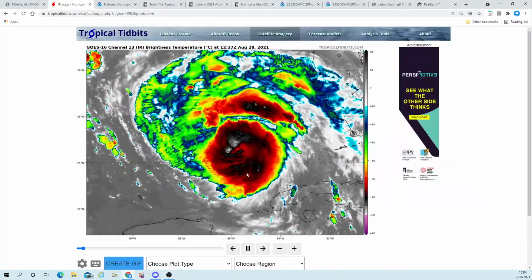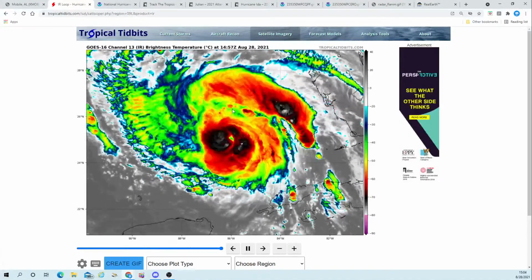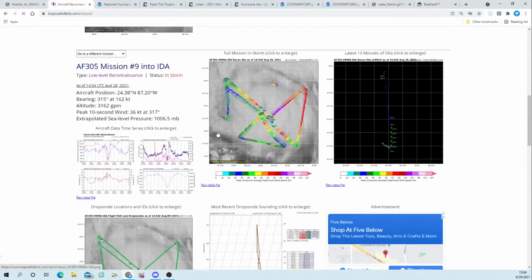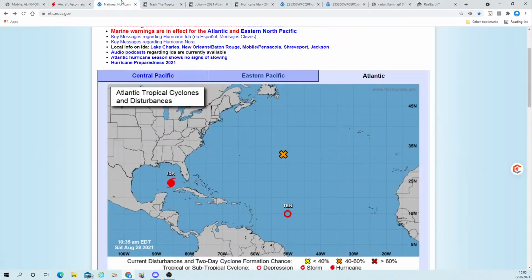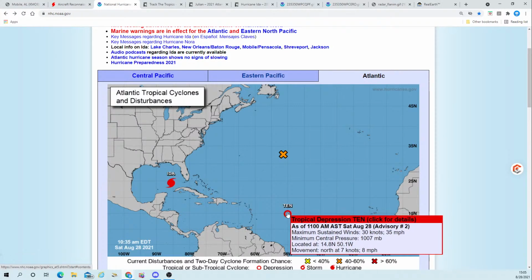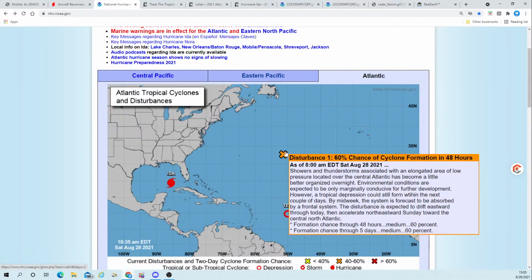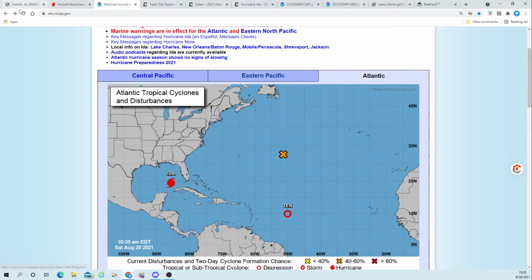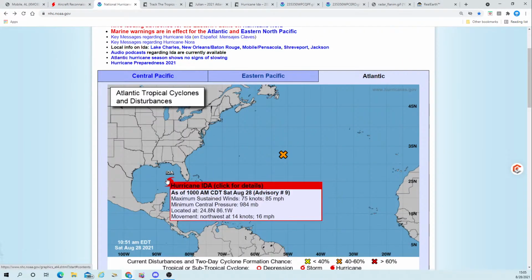So, in terms of satellite, this is what we're looking at right now. Winds are about 85 miles per hour. This is what the aircraft reconnaissance is saying. They did find an air pressure of about 985, 984 millibars. Haven't found anything stronger than that. We do have Tropical Depression 10 that has developed as of the latest update. We still have this system, still thriving. And then here, let me do a refresh. As of 10 a.m., winds remain at about 85 miles per hour, 984 millibars, so it's gone down 1 millibar.